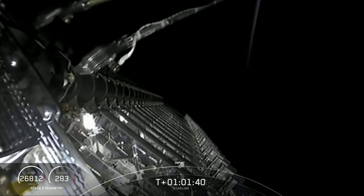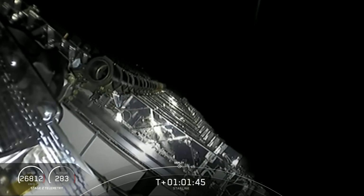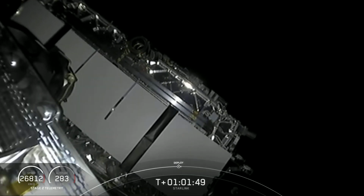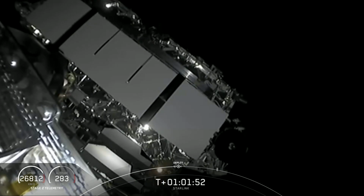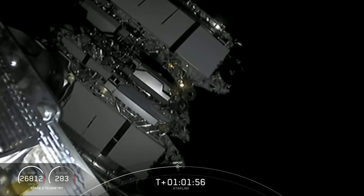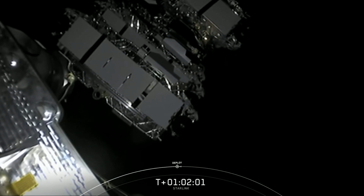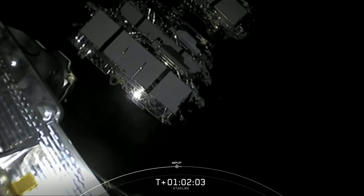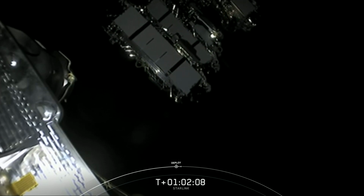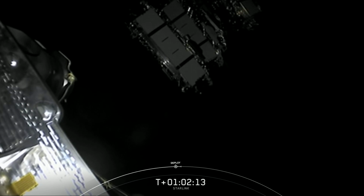Starlink deployed confirmed. You can see the Starlink satellites gently floating away from the second stage. Shortly, once they've had a chance to space out a little bit, they'll deploy their solar arrays, and over the next few days and weeks, they'll distance themselves out using their onboard ion thrusters to make their way to their final operational orbits, about 550 kilometers above the Earth's surface. So happy to see them off and on their way to complete their mission.